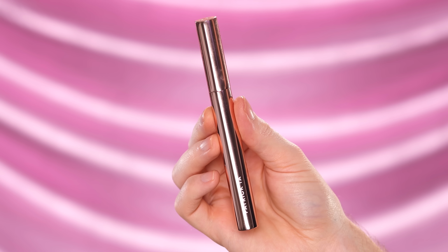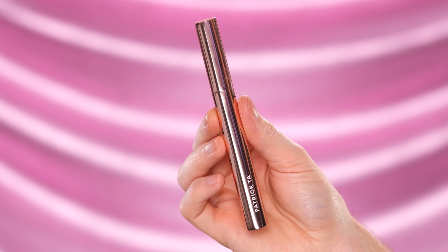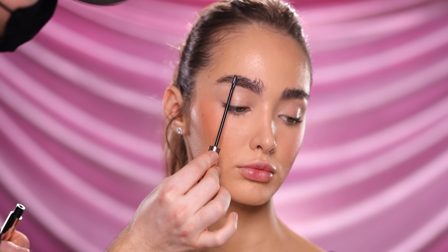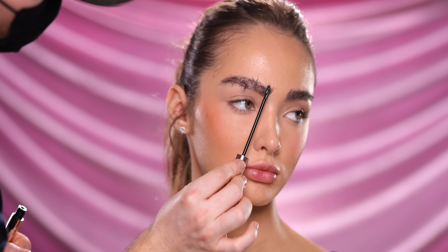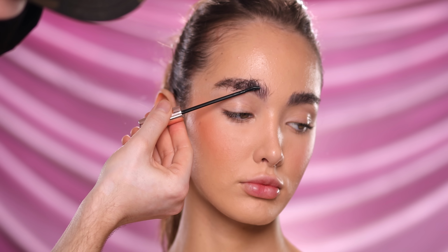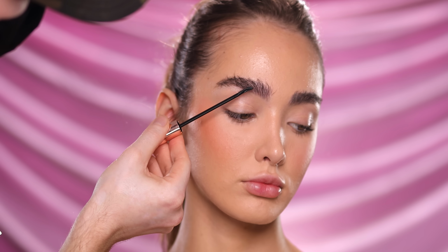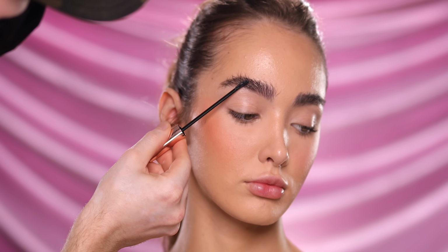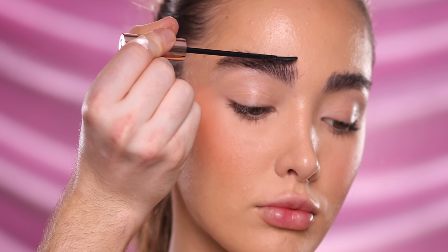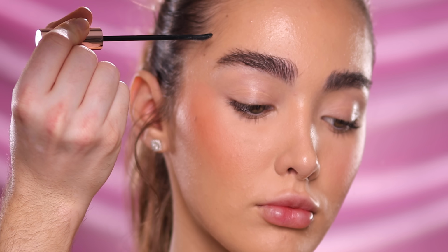And once I take the Patrick Ta Major Brow Lamination Gel to finish it with, it really gives a clean and effortless result. This is another brow product I think they did a really nice job with. It's heavy duty and it doesn't budge throughout the day, so you have that security knowing that your brows aren't going to go anywhere. Once this dries down, it's there to stay.